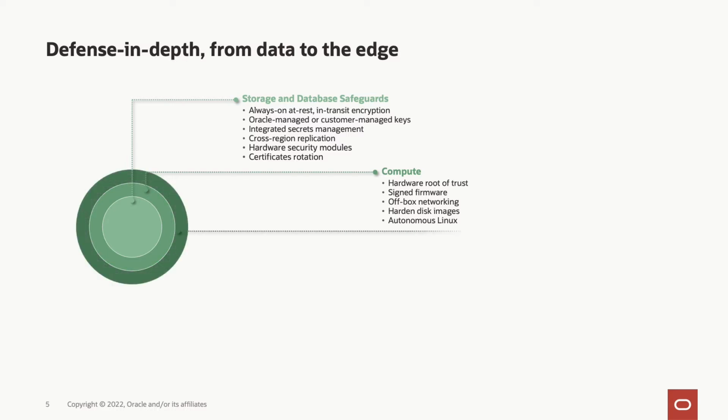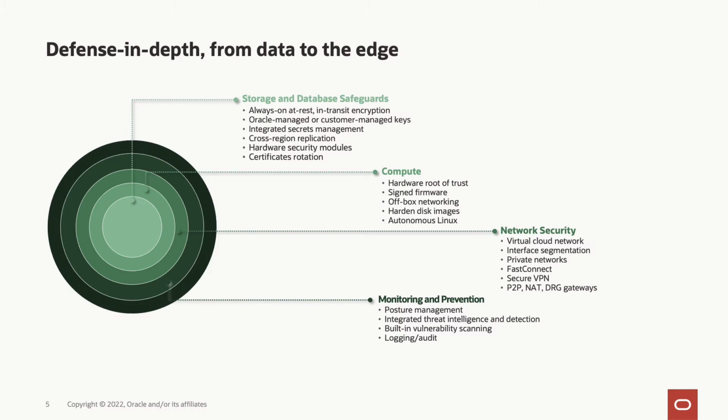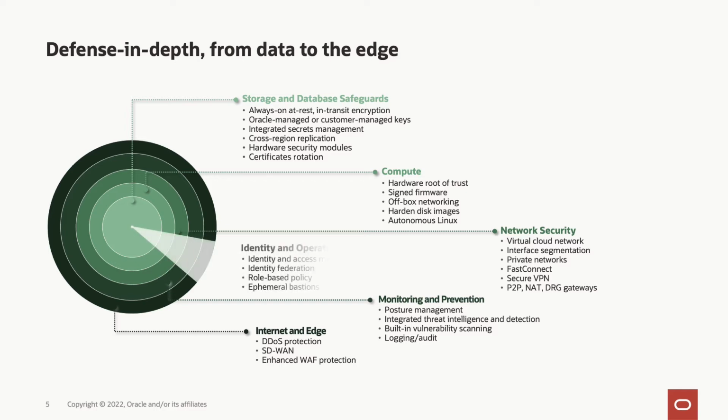On the networking stack, we secure the network with a virtual cloud network, interface networking, private networks, FastConnect, secure VPN, NAT, and multiple layers of gateways. To help customers watch over their cloud information, OCI offers posture management services, integrated threat intelligence and detection, vulnerability scanning, logging services, and end-to-end auditability of their application. At the cloud edge, we provide DDoS protection, SD-WAN, along with enhanced WAF protection for both internal and external facing applications. And across the cloud, OCI provides secure ways to access services with identity and access management, including identity federation, role-based access policies, and ephemeral bastions.